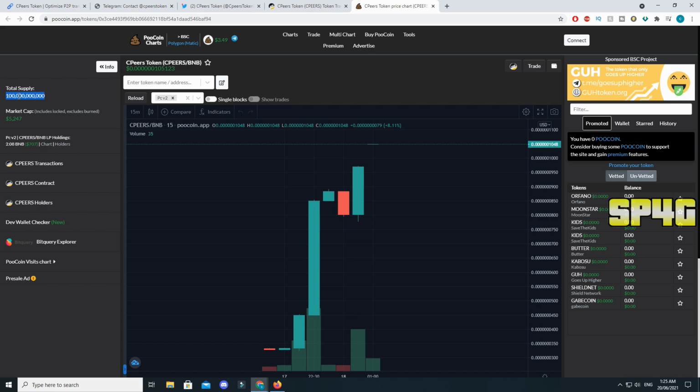Now, talking about how to buy this token, I know a lot of you guys will have that question. The easiest way to do it is, the first thing you guys have to do is get your phone and download Trust Wallet. Once you download Trust Wallet, make an account in it and buy some BNB. First, and the most important thing you guys have to do is convert it into Smart Chain, which is Binance Smart Chain.